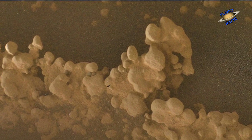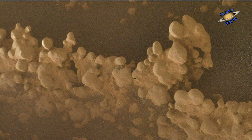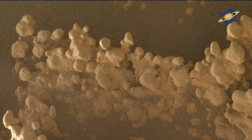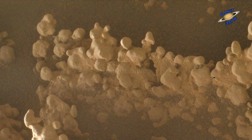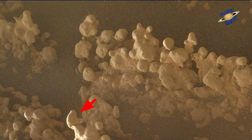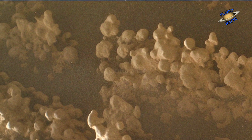Friends, this rough texture indicates that water was once present here. These shapes are formed when mineral-rich water seeps inside rocks and slowly accumulates and hardens. This surface is evidence of long-term water activity on Mars.